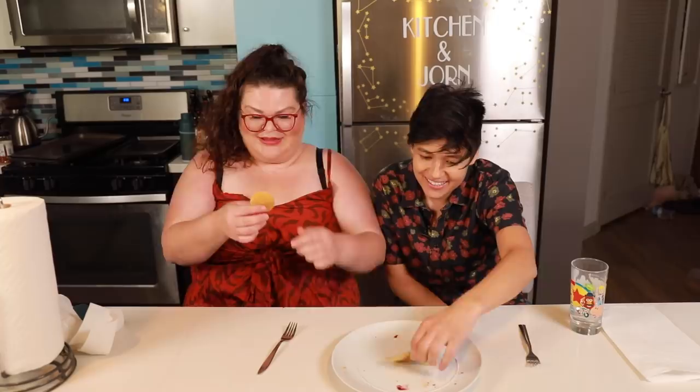So these are the Trader Joe's Silver Dollar Pancakes. Oh, look how cute they are. They are actually really cute. It's hot though. I can't take bites for too long. So they're gonna get downgraded for that.